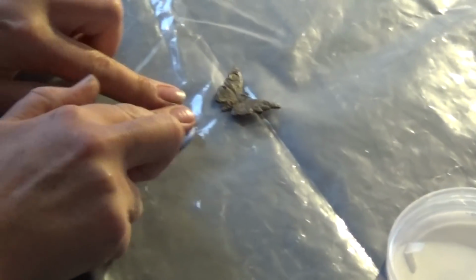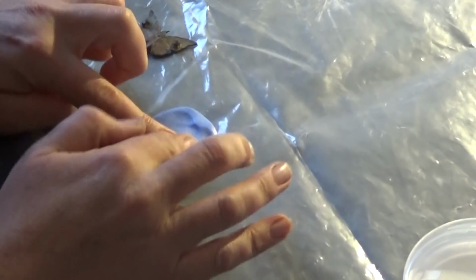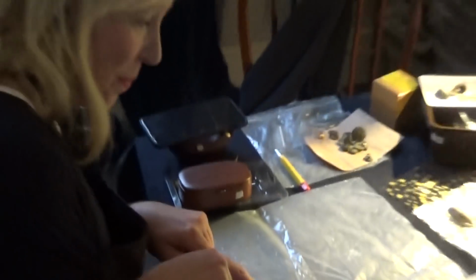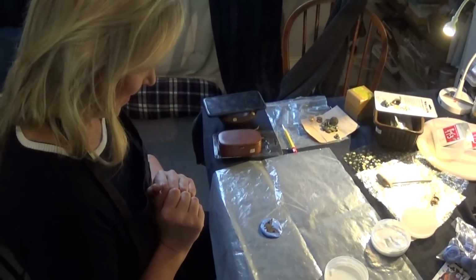Okay, so I just press it. Yeah, it's probably a good idea to make a sort of pad, like that. And then press that into it, upside down. Hang on, I'll just make it like that. Is that enough, do you think? I think so, yeah. I'm just going to... Easy peasy lemon squeezy.